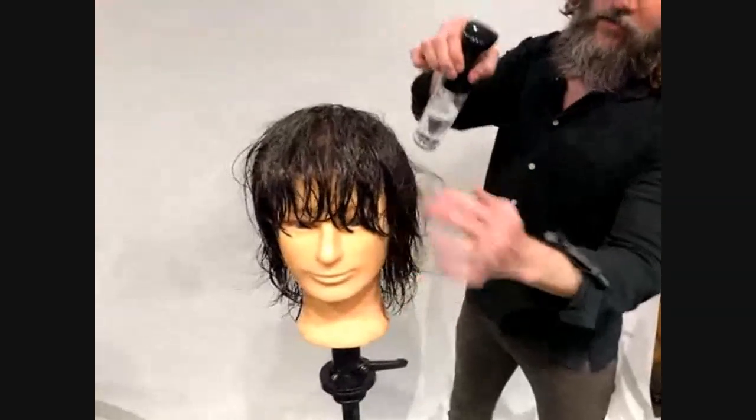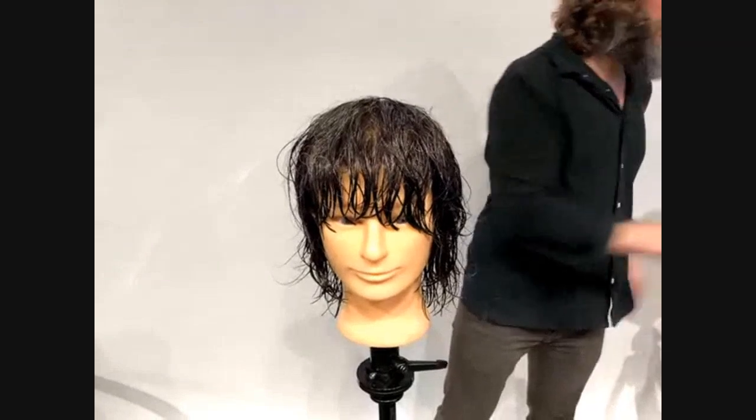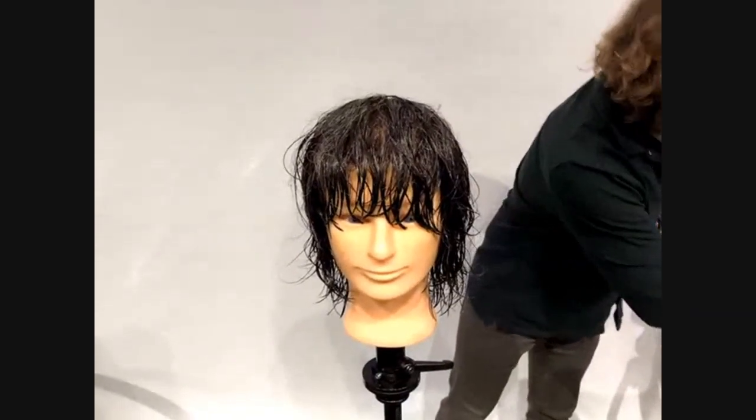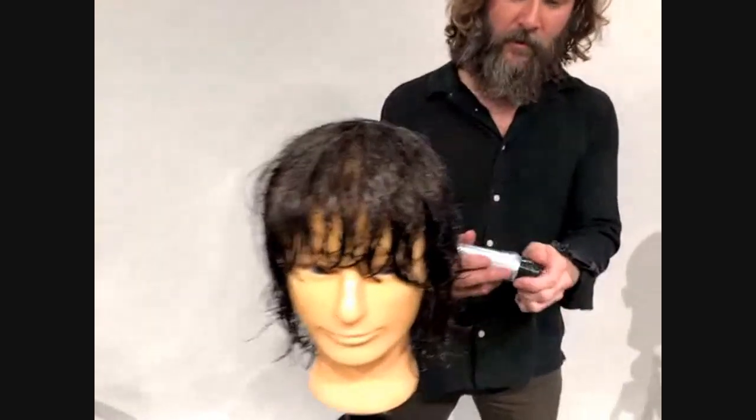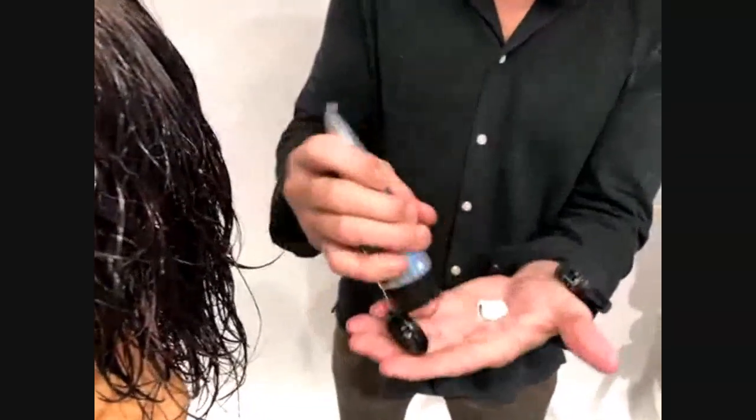I'm just imagining he's done getting his haircut. I bring him back to the bowl, rinse him out, towel dry him. So now what I'm going to use is the fiber cream. Let's use a decent amount.